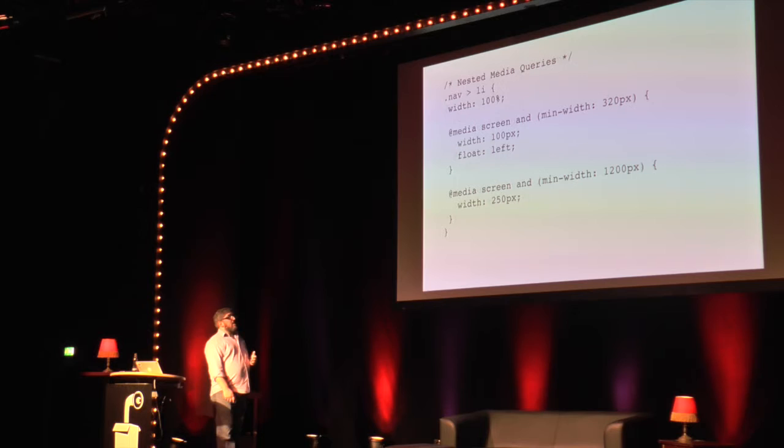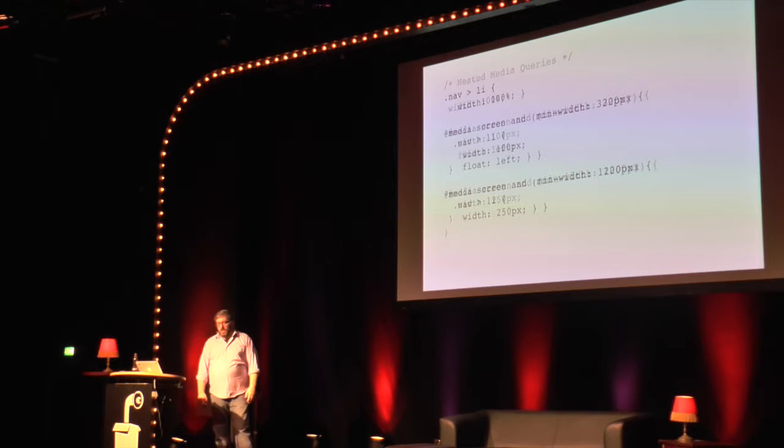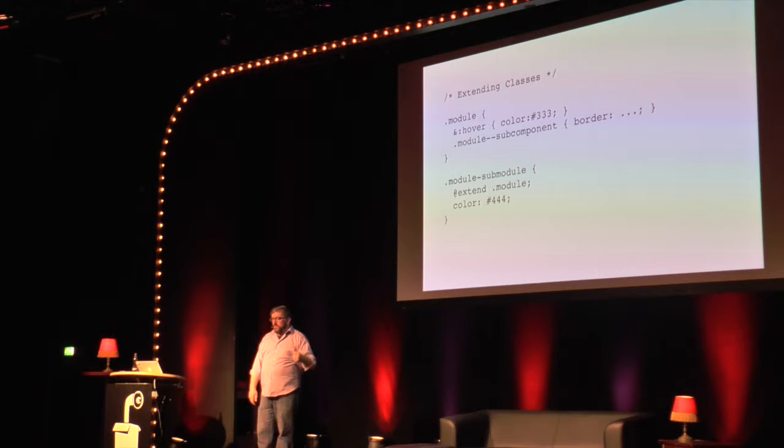Now, I do like nesting. Media queries is one of my favorite features of Sass, and just being able to do this when you're taking a modular approach works fantastic. It'll automatically generate that stuff for you. I love it.